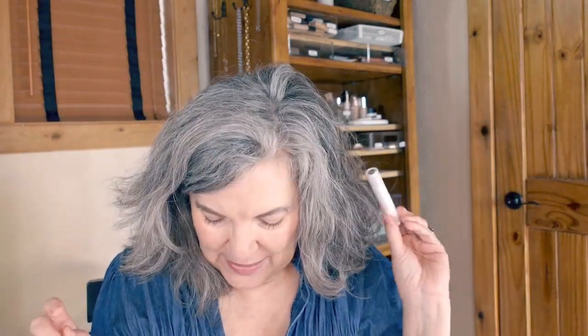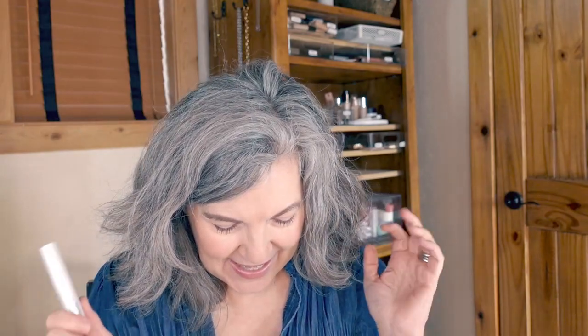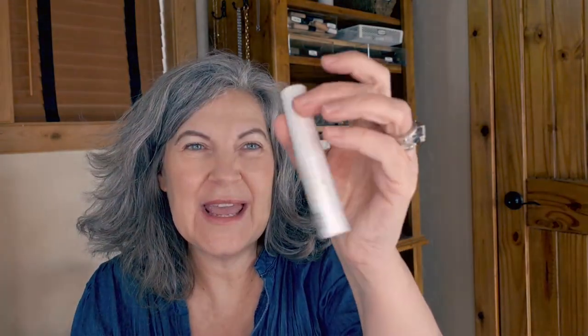Here is a plain balm with cannabis from e.l.f. Do I need to keep that? I don't know. I don't know. Might go good in the camper. Okay, I'll keep it. I love this. I will be keeping this.